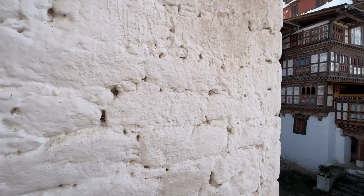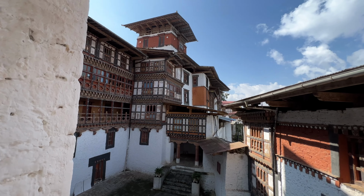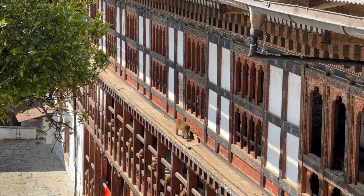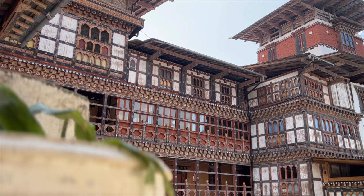This massive dzong is the largest fortress in Bhutan, located on a spur overlooking the gorge of the Mangdichu River. The size, strategic location, and grand architecture of the dzong renders it one of the most impressive dzongs in the country.